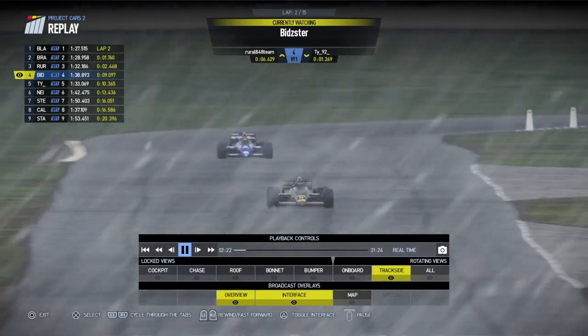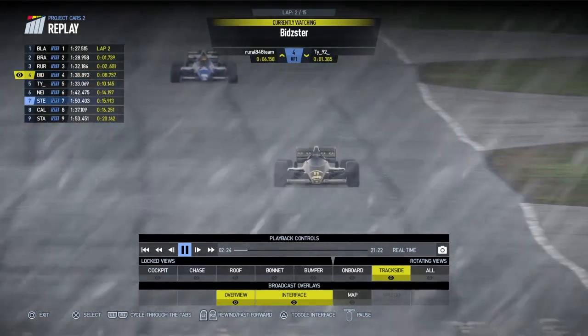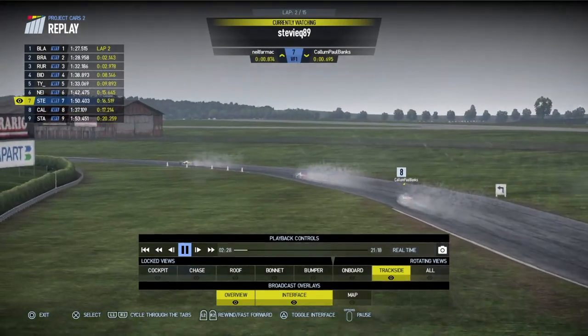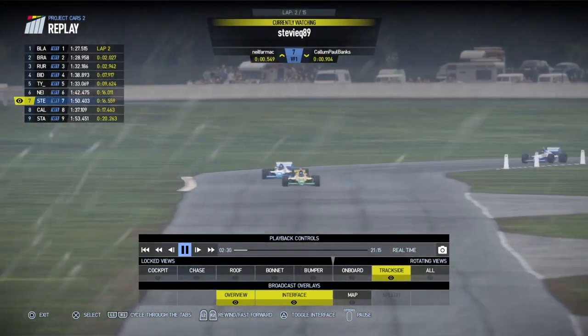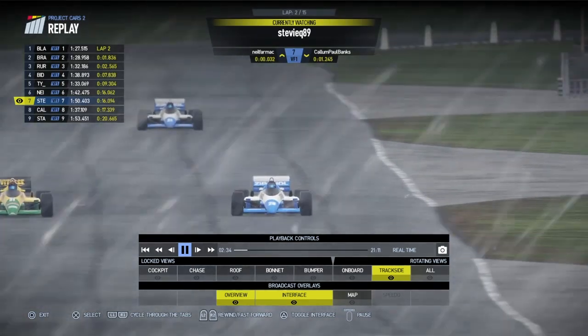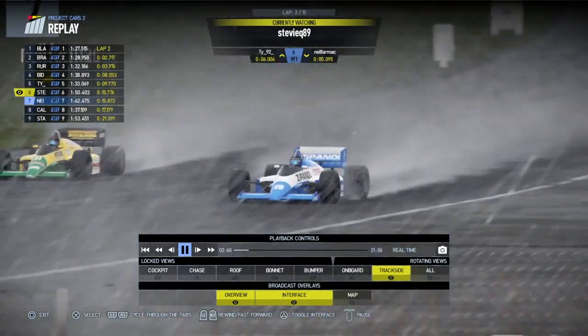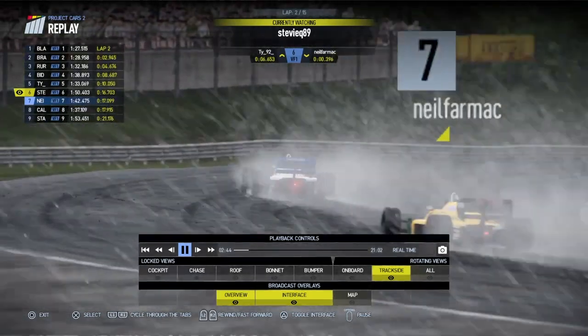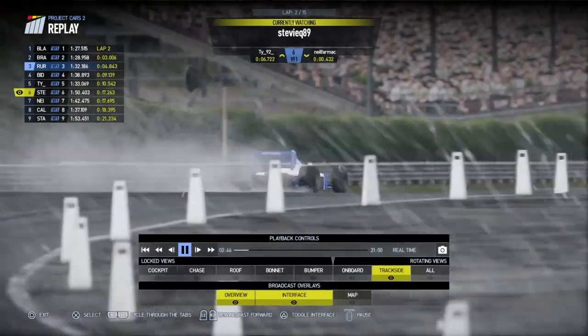Onto the straight we go with Bidzster and TY following. There's Stevie, he's in front of Callum and he's catching up to Neil Farmack. And he just goes straight past him like he's stood still, but Neil will not give up on the inside if he can, but Stevie gets into the corner first and takes the position. So Stevie takes the position in that one.